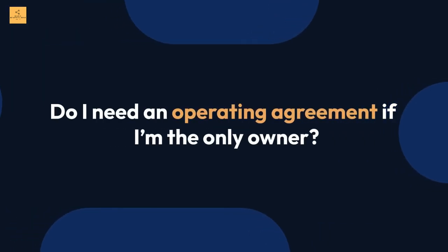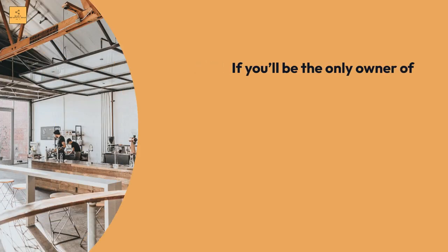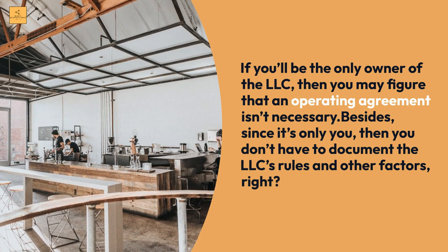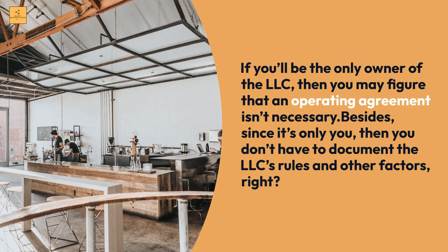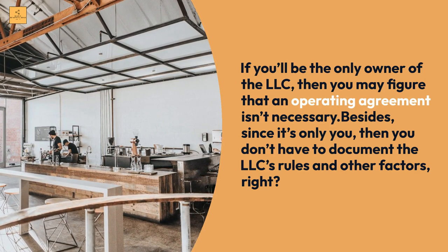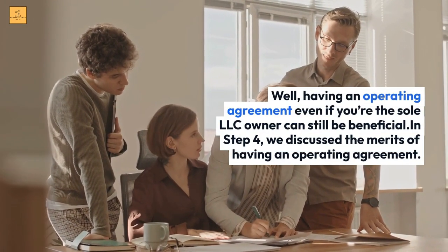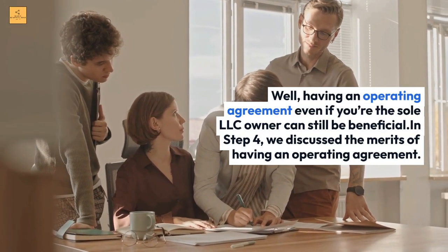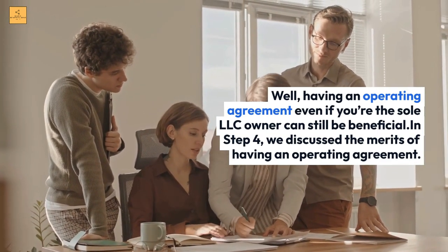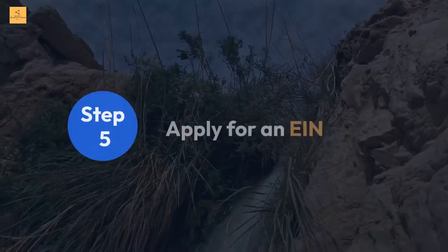Do I need an operating agreement if I'm the only owner? If you'll be the only owner of the LLC, then you may figure that an operating agreement isn't necessary. Besides, since it's only you, then you don't have to document the LLC's rules and other factors, right? Well, having an operating agreement even if you're the sole LLC owner can still be beneficial. In step 4, we discuss the merits of having an operating agreement.